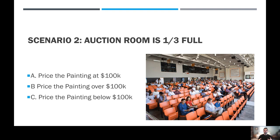Second scenario is the auction room is a third of the way full. So you don't have a boisterous crowd. You have a lesser amount of people. And naturally, with less people, you have to try to figure out pricing strategy. So the three strategies still remain the same. You price it at 100, you price it above 100, you price it below 100.